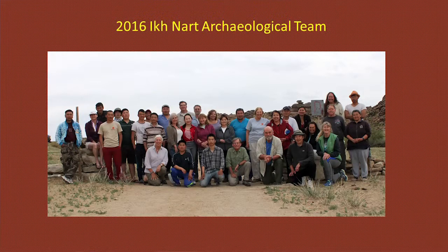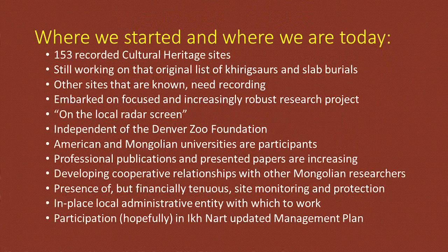So this was our team last year. It has grown, and some of you will see yourselves in this picture. So where we started and where we are today.